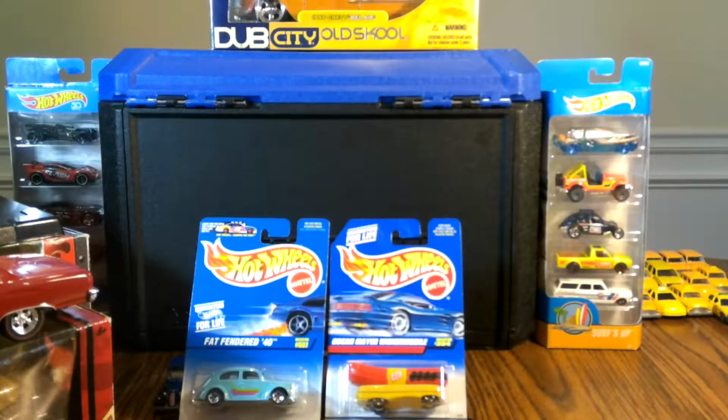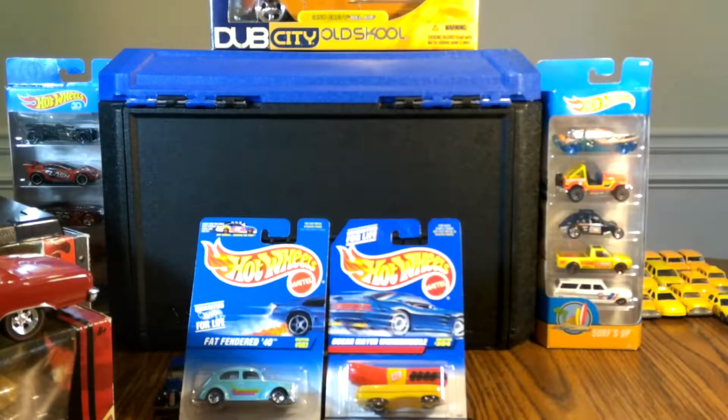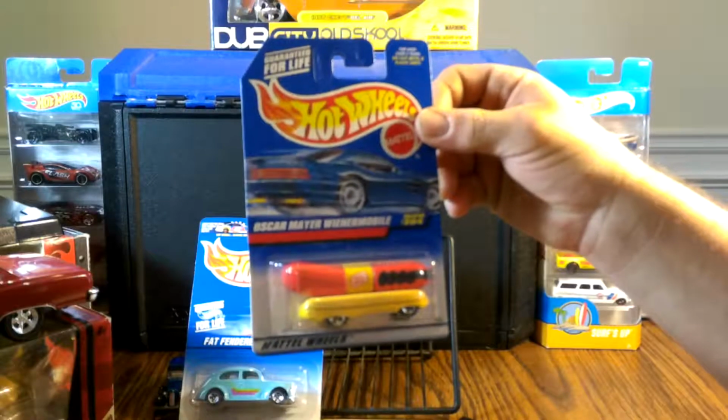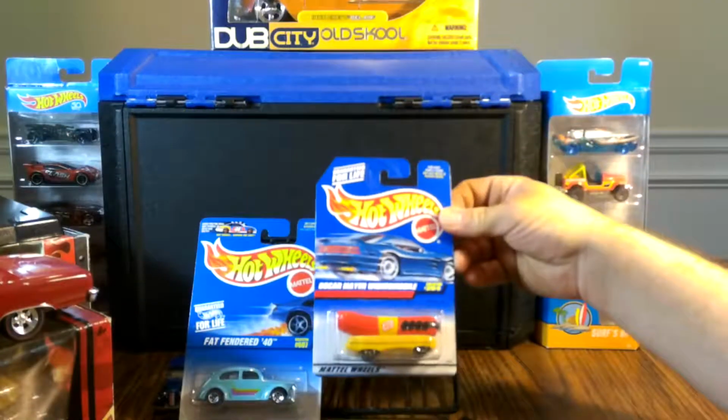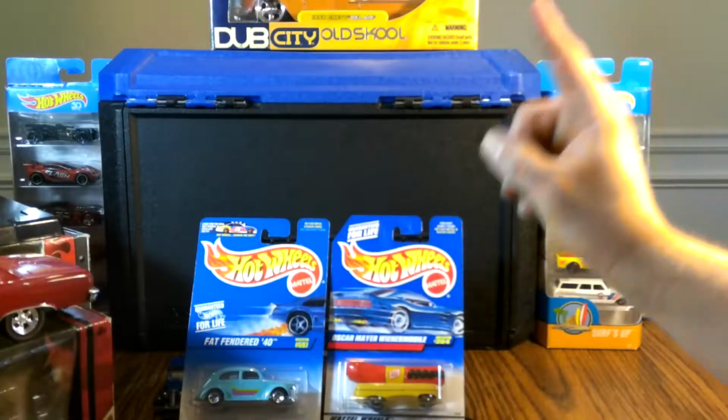From what I understand, they would use the platform off of a Chevy Caprice, and it would be used with the body of the hot dog on it, but with a powerful 350 or so, and you'd be able to pull that thing around. Look at this. Closer up look. There is the Hot Wheels Oscar Mayer Wiener Mobile. That is so cool. They only came out with this one time.